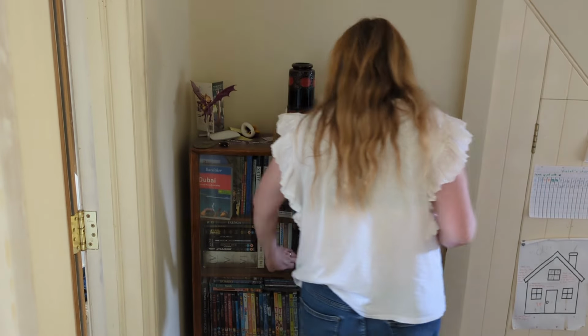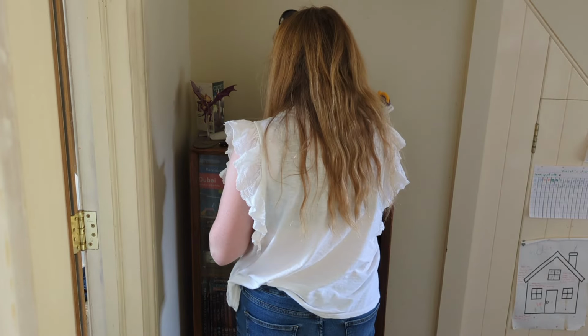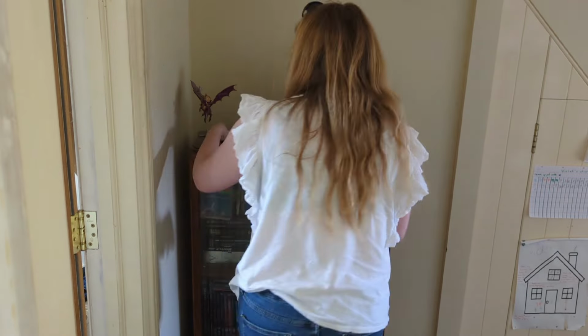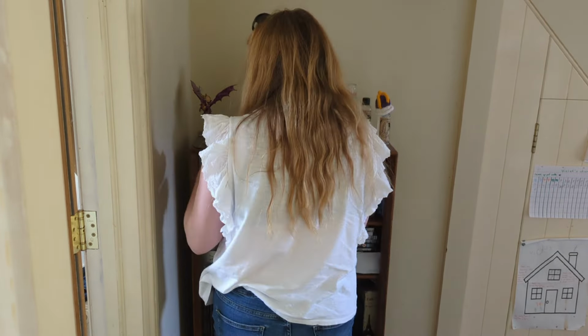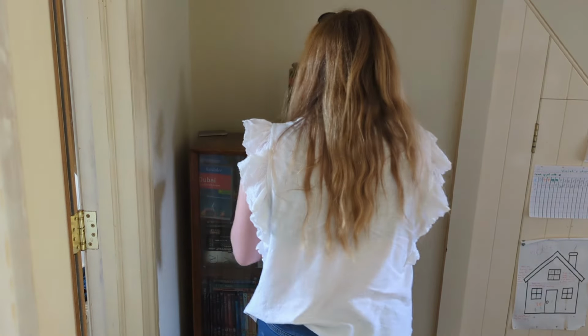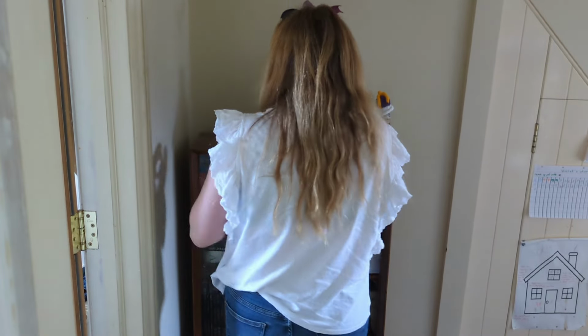I sprayed a little bit of cleaner spray just to try and get the stickiness off and then dusted it all. There's a few things, yeah, the elbow grease I use. There's a few things that I look at now and I think, why did I buy them? So there's an elephant money box that sits on there and I bought that over the course of the last year or so. I can't even think where I bought it from, but I think it was for sale for about 50p and I just liked it and I bought it. And I'm not a particular fan of elephants, and it just takes up space, doesn't it?